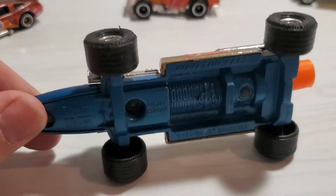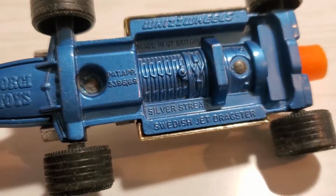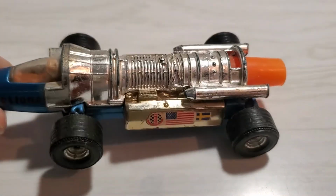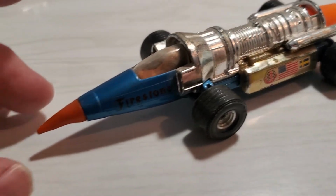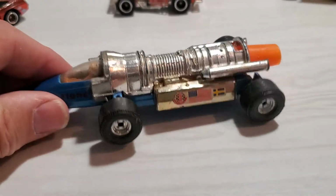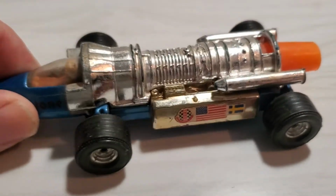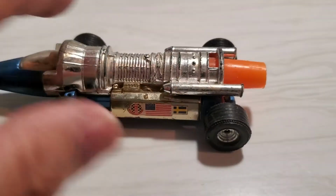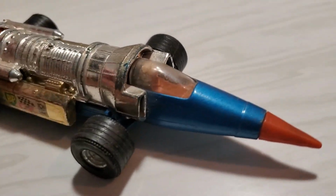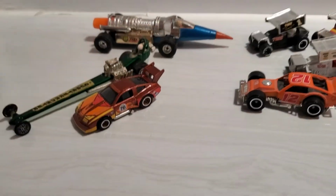And then we move to one that you might think, well, that's not a real car. Actually, it is. It was a Swedish jet dragster called the Silver Streak. A fellow in England came up with it, and well, he raced it several times, and it did reach a speed of 250 miles an hour, so that's pretty darn good back in the day. And of course that one crashed, and then he built a second one, and that crashed, but I certainly wouldn't want to strap myself in the front of this thing. So anyways, that's a cool piece to have.